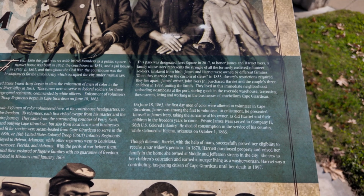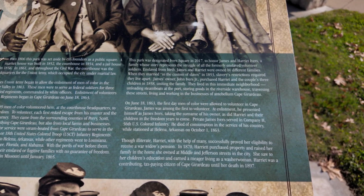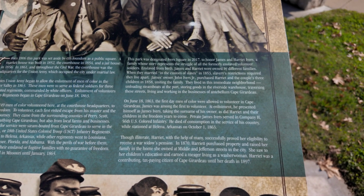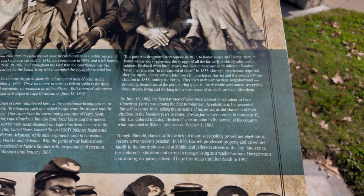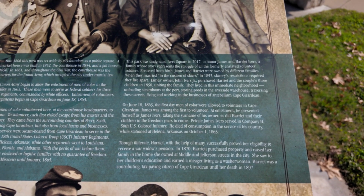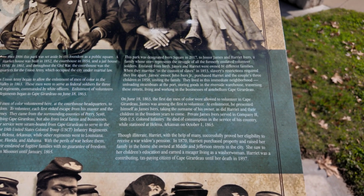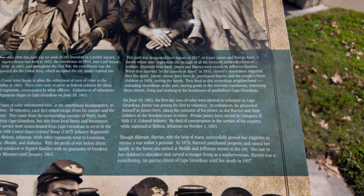Enslaved from birth, James and Harriet were owned by different families. When they married in the custom of slaves in 1853, slavery's restrictions required they live apart. James's owner, John Ivers Jr., purchased Harriet and the couple's 3 children in 1858, uniting the family. They lived in this immediate neighborhood, unloading steamboats at the port, storing goods in the riverside warehouse, traversing these streets, living and working in the businesses of antebellum Cape Girardeau.